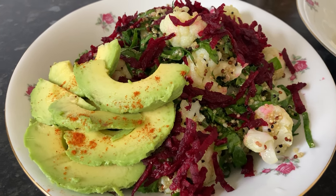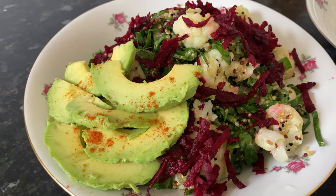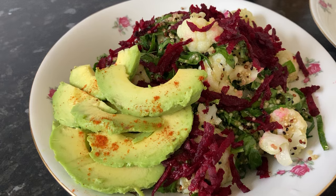And the dandelion greens, as you can see here, I've just chopped them raw. They're known for their ability to detoxify the liver, and they help stimulate bile production, which is essential for digestion and toxin removal.